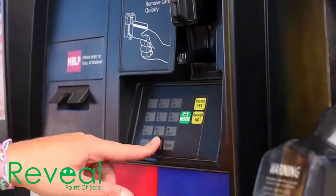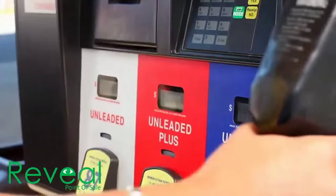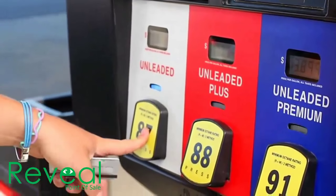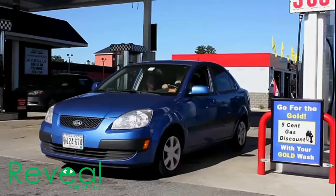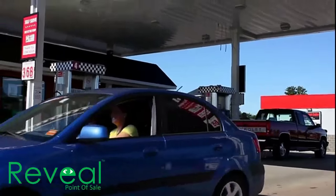From single-lane convenience to multi-lane supermarkets, gas stations, and liquor stores, Reveal Point of Sale is simple and efficient, managing your business while you take care of your customers.